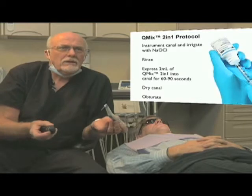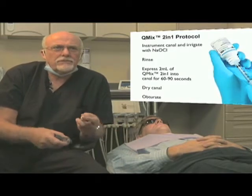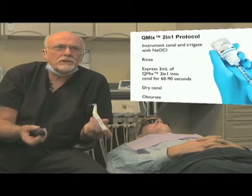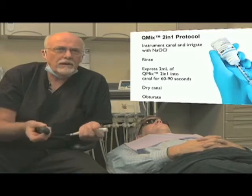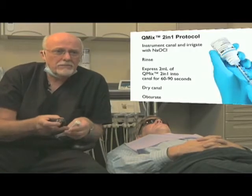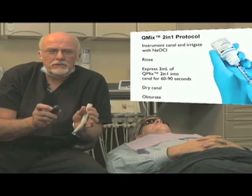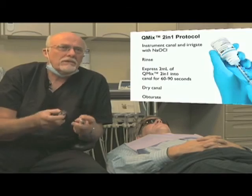And so the protocol: you instrument the canal, irrigate with sodium hypochlorite. You can rinse that with water or saline, and then follow with a minimum of 2 milliliters of QMix. Dry your canal and obturate. It couldn't be simpler to achieve the results that we are after with this type of product.